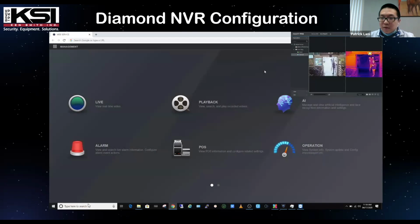So this is a familiar look. This looks like the web GUI interface of the local NVR. Is that correct? Yes, that's correct. This is the web interface of the NVR, whether you log in locally or you use Smart PSS and log in remotely, either or.